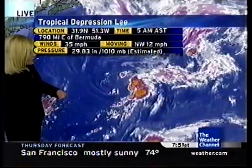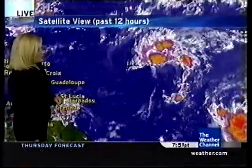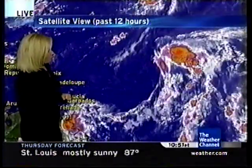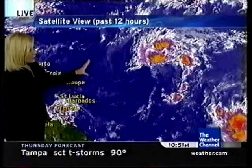Now we head farther southward, and it's a tropical low, which is also expected to stay well out into the Atlantic. We'll monitor all these areas for you, but right now, again, things are looking good as far as that's concerned. It's that other system that has moved off the African coast that is of most interest right now.